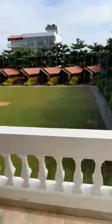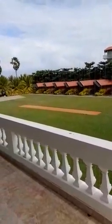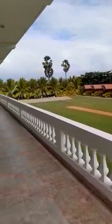Look here, too much light here. This corridor. Okay, this for my workplace, Jacob Beach Resort. Okay.